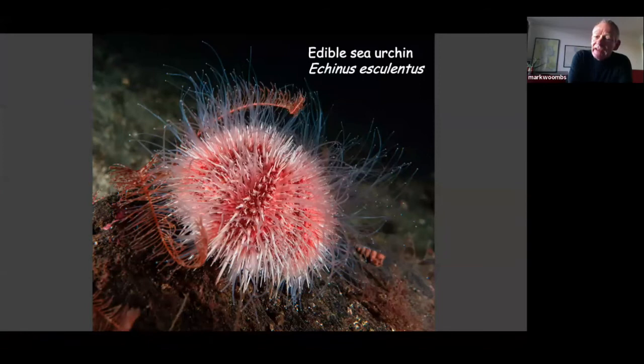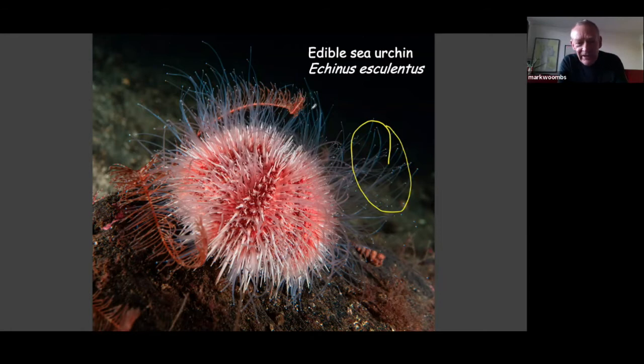So here again is an edible sea urchin, Echinus esculentus. You can clearly see all the tube feet, and it uses these tube feet for locomotion to move around. They often collect little hats. They collect little bits of shell, little bits of seaweed, little bits of gravel, and they plant them on top of their heads. I'm really not sure why, whether it's a sort of camouflage. If it is, it's not a very good camouflage, but it's a very common thing that sea urchins tend to do. They've got all the spines again, you can see.